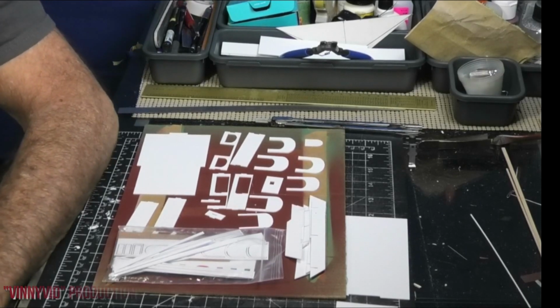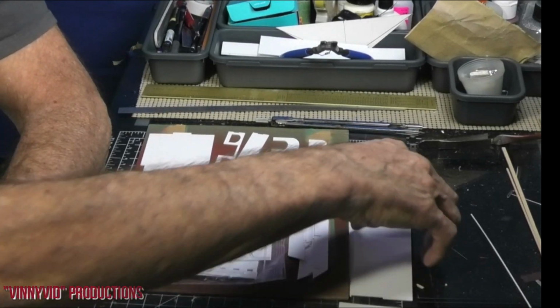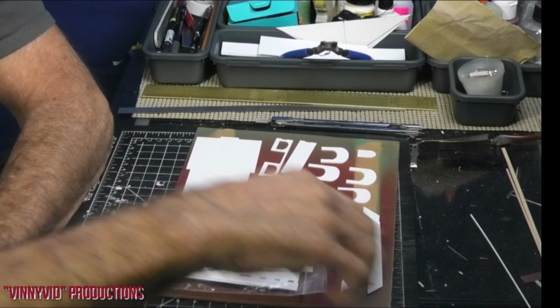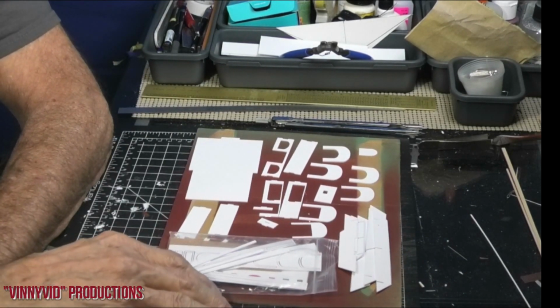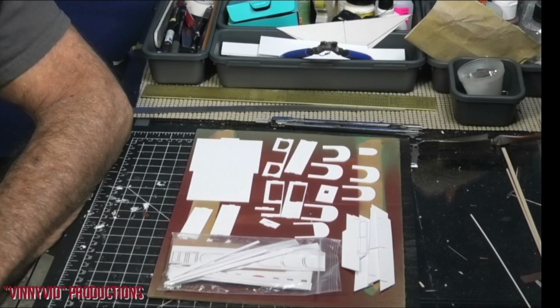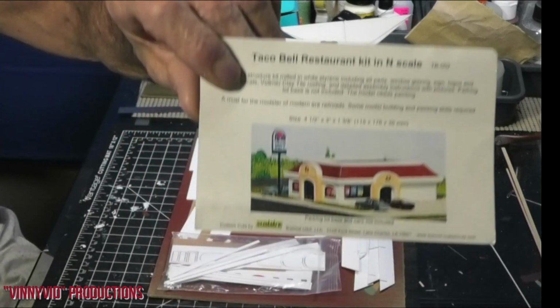Alright guys, what you're looking at in front of you right now is this Taco Bell kit that Roy Hardwick sent me quite a few months ago. And I decided, well, as long as I'm doing restaurants, I might as well get this one done too and see if I can find a place for it on my layout. Anyhow, this is what it's going to look like.